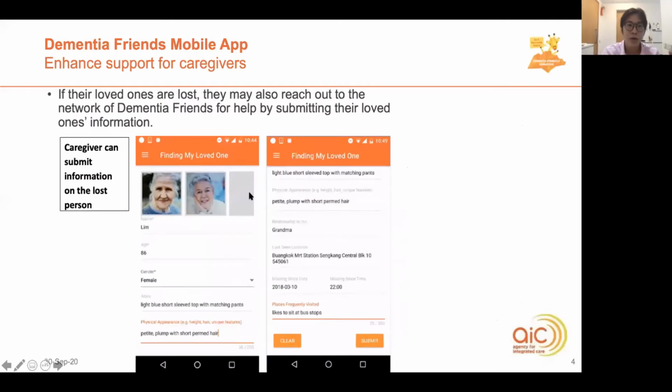The interesting part is it also has the Dementia Friends lost page and so on. When I looked through the app a few days back, there were two elderlies with dementia who were lost, and very thankfully, this morning I saw a notification that they are found. It's very heartwarming to see how this app can help to advertise, I mean, advertise is a bad word, but to spread the message that someone is lost.